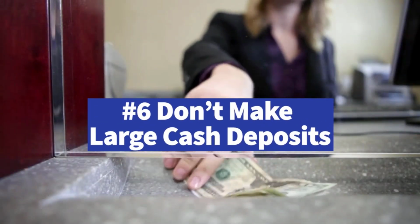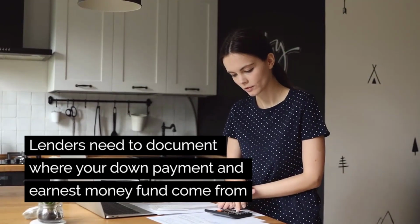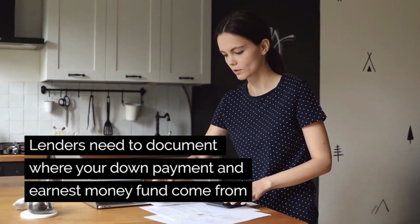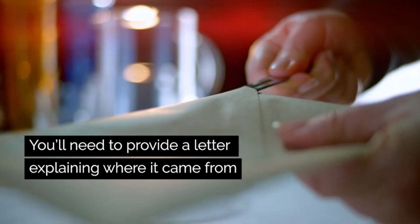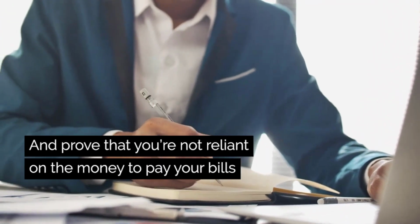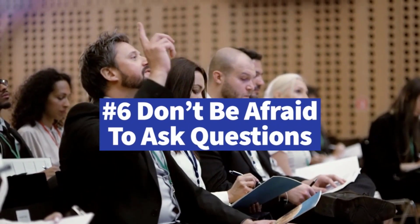Next, don't make large cash deposits into your bank account. This one sounds a little funny, but lenders need to be able to document where all funds of your down payment and earnest money deposits come from. If you receive a large amount of money as a gift, you will need to provide a letter explaining where the money came from, and will also have to prove that you are not reliant upon this money to pay your bills.